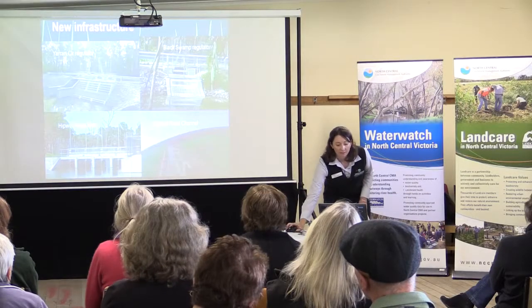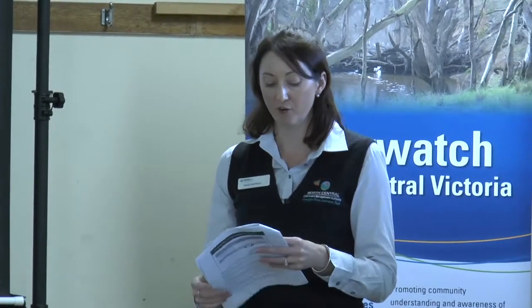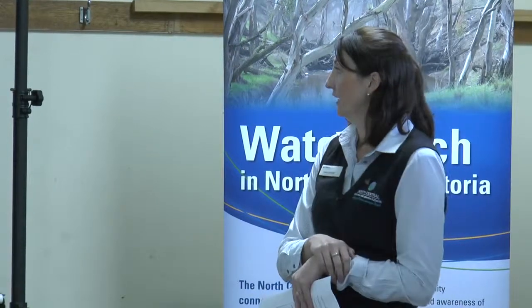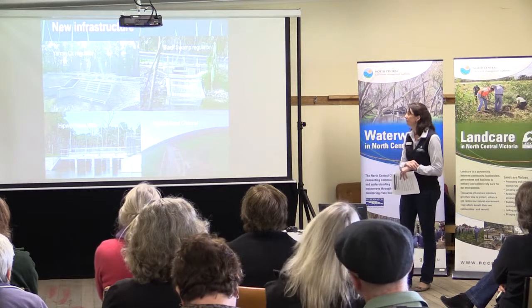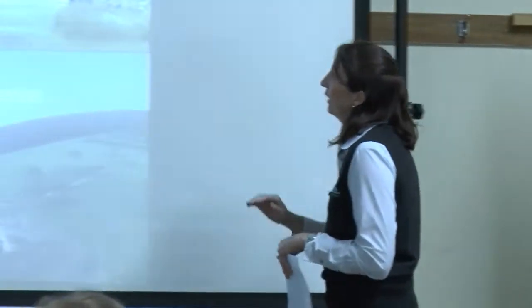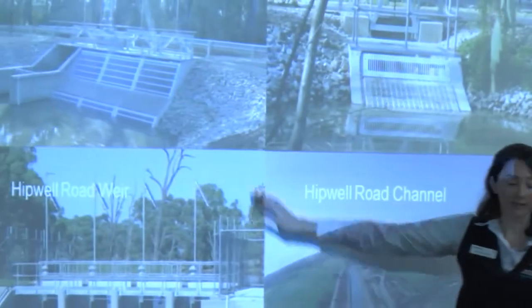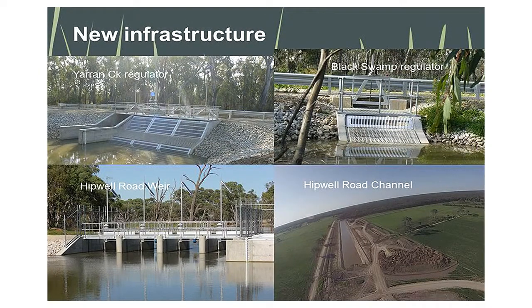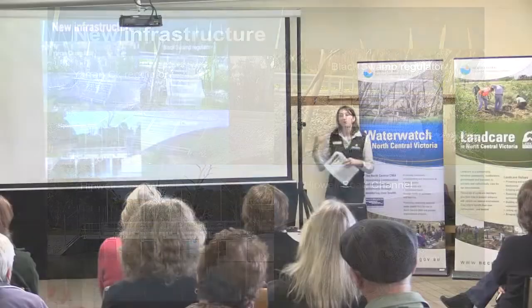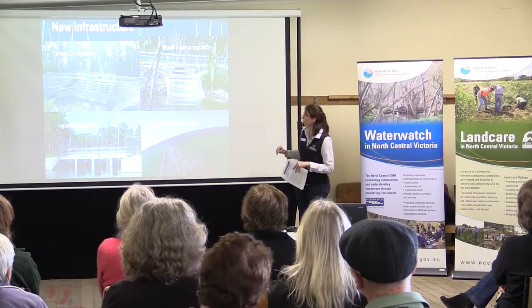A component of the Living Murray Project and the Flooding for Life Project that I've been working on has been building new infrastructure in the forest to enable us to deliver large volumes of environmental water. We've investigated a number of different options over the years, looked at all the different requirements of the birds, the fish and the vegetation, and come up with a number of levers in the forest that we can pull to deliver water. We have some small regulators down in the lower part of the forest, like the Black Swamp Regulator and the Yarran Creek Regulator, and we're able to deliver water to target specific areas, especially some of our really high value wetlands that need the more frequent watering that we need for our permanent wetlands.